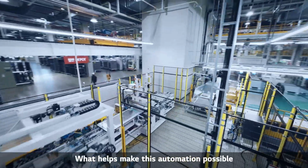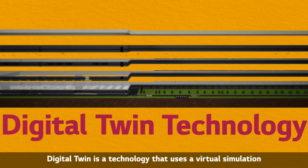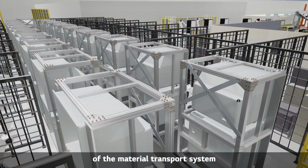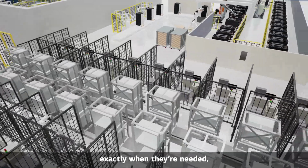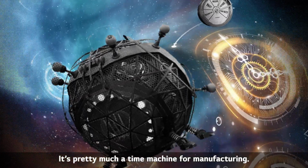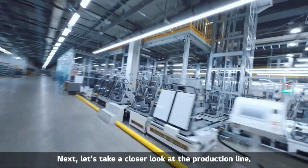What helps make this automation possible, along with the dedicated 5G network, is our digital twin technology. Digital twin is a technology that uses a virtual simulation of the material transport system and looks 10 minutes into the future in order to proactively supply the exact parts to the production line exactly when they're needed, like a control tower over the factory. It's pretty much a time machine for manufacturing. Cool, huh? Next, let's take a closer look at the production line.